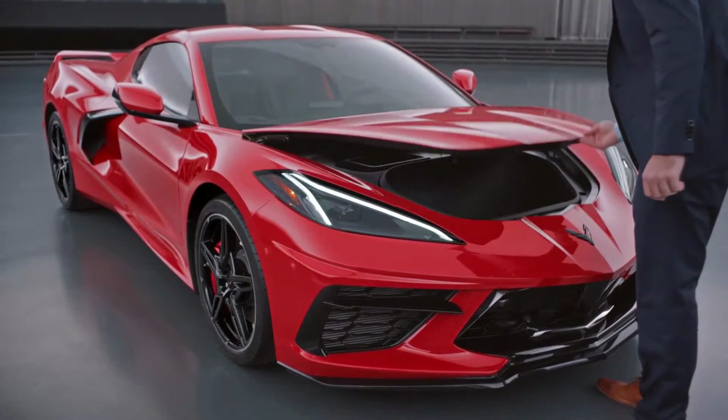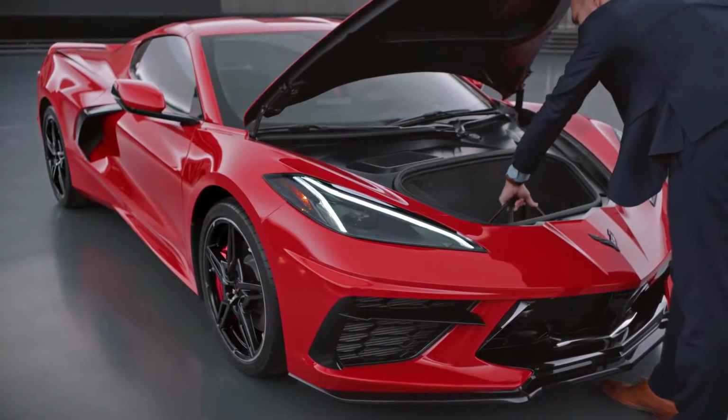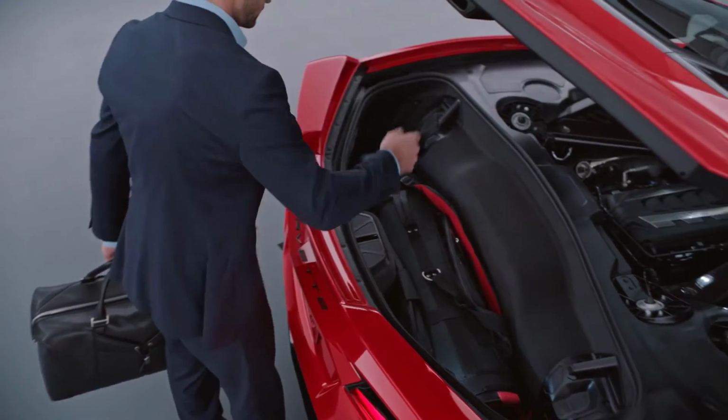Utility of the car has been something we focused on too, ensuring that we've got a space for people to store luggage or groceries or what have you. So we have a front storage section that's very deep. We've got a trunk in the rear that not only accommodates 2 bags of golf clubs, but also stows the removable roof panel.